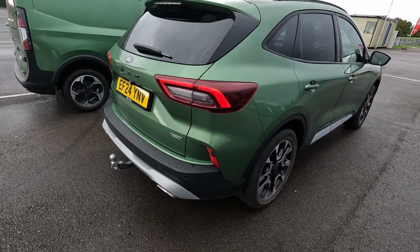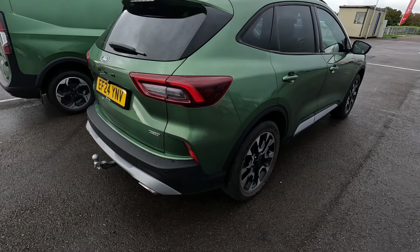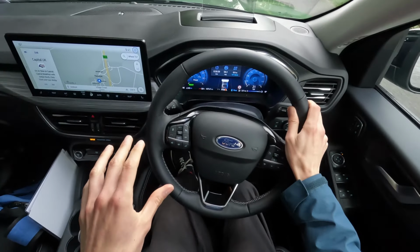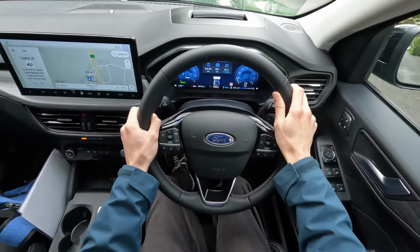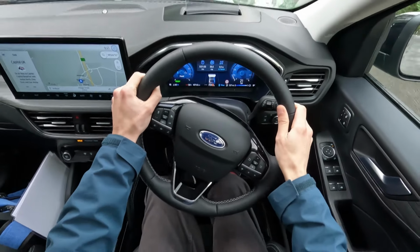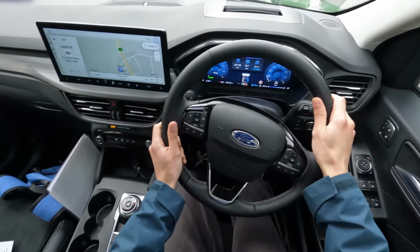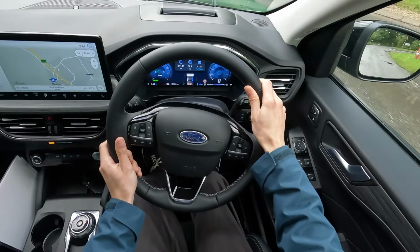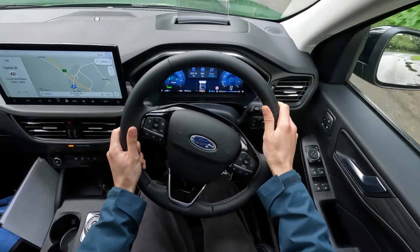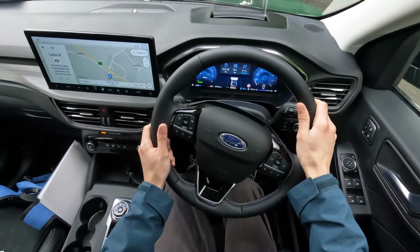I have done a walk around video of this car when I viewed it at a Ford event. It's been flooding so much, and I'd be inclined to go with a 4-wheel drive model personally, if you're going to get a car this big. But this is front wheel drive, and I'm certainly enjoying it. This has got heated seats, heated steering wheel. There's not much it hasn't got. It feels like it's got quite a lot.